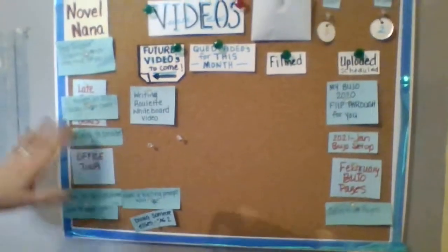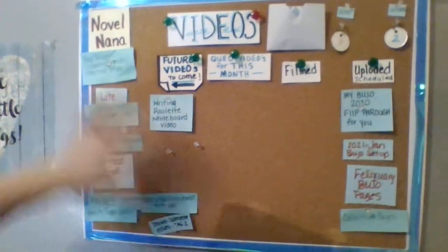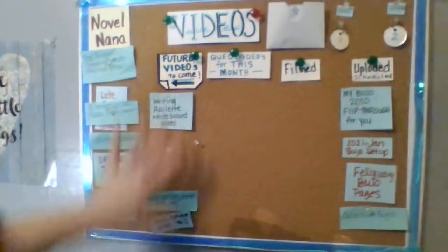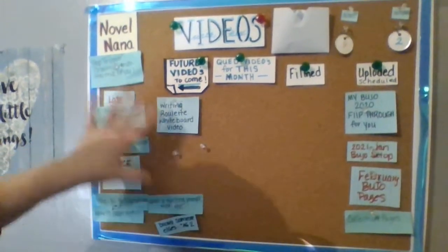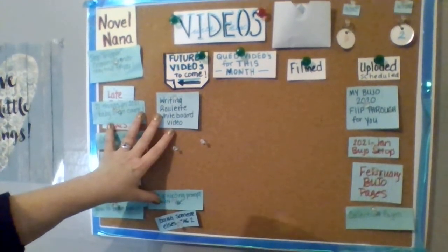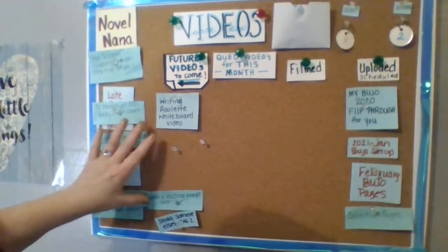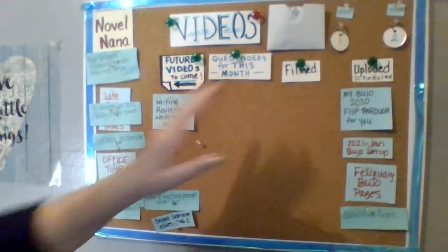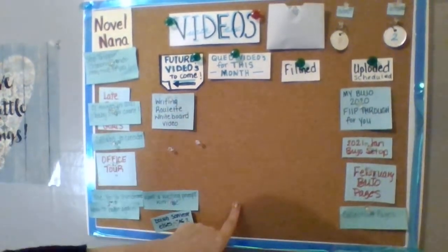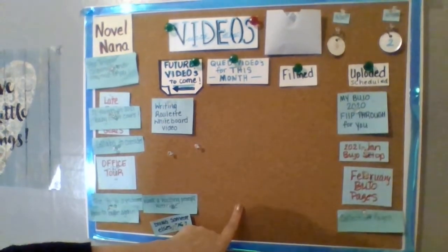So it's kind of like my own little Kanban board in here. These are the little subjects or video topics that I want to do. When I actually decide that I do want to do them for that particular month, they get push pinned and moved over into the queue for ones that I actually want to film.